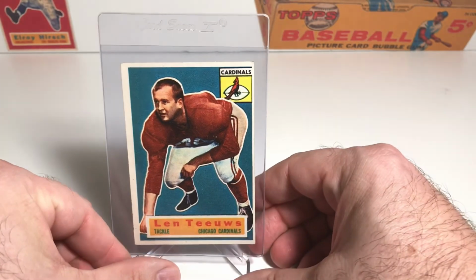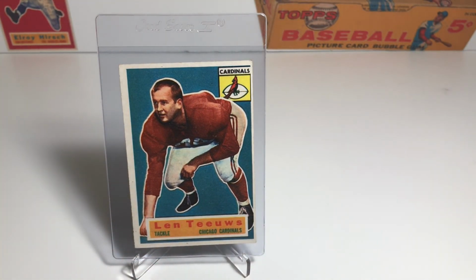And the last card we're going to look at here is Len Teeuws. Again, this is a short print with the Chicago Cardinals. I didn't really find much about him, although the back of his card said he was one of the best tackles in football during his playing time here. He played 2 seasons with the Rams and 4 seasons with the Cardinals.